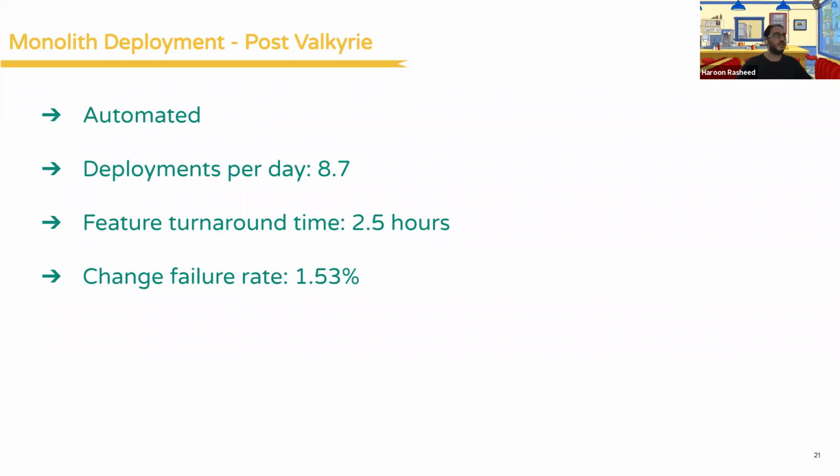is not compromised. The deployments are fast, but the verification is still kind of manual for that change, for that half an hour window. So that's why our feature turnaround time is around 2.5 hours. But if you compare it to before, from 24 hours to 2.5 hours is a big improvement. But the key thing is our change failure rate has gone down from 10 to 20% to 1.53%.